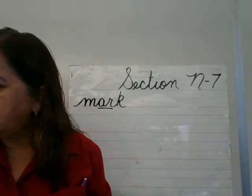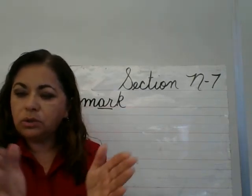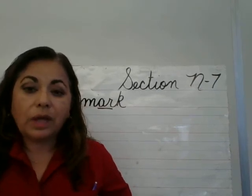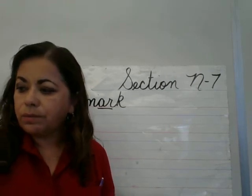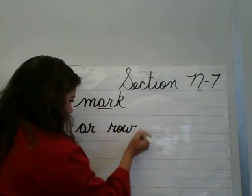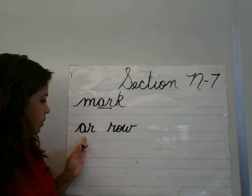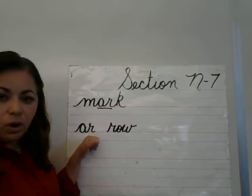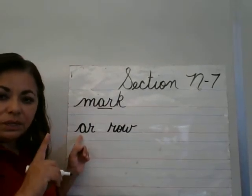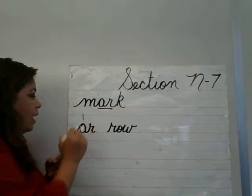Your next spelling word is arrow. Air, row. Two syllables. Air, row. Now I know that you're thinking this looks like R as in car, and it's not. So in order not to confuse this for R as in car, we need to mark this. We don't normally mark the first sound of a syllable, but in this case we do to differentiate it from R as in car. So we're going to put the first sound, a.